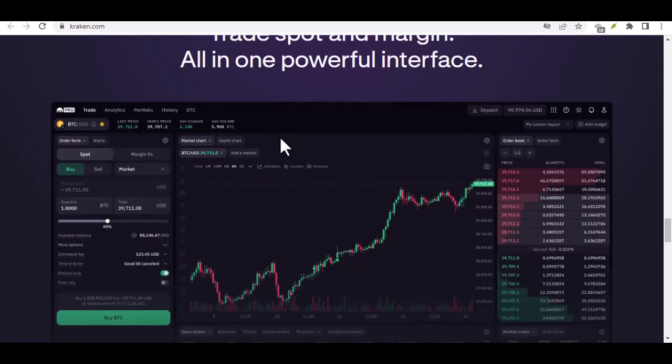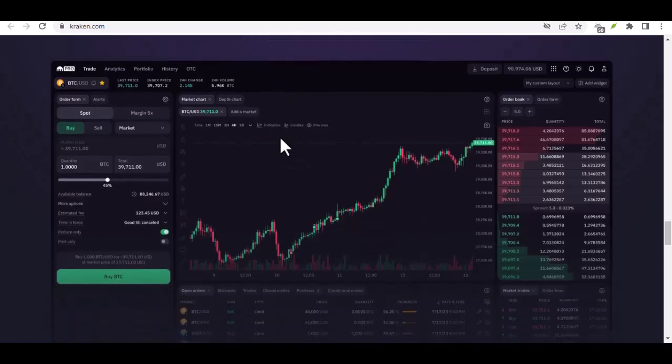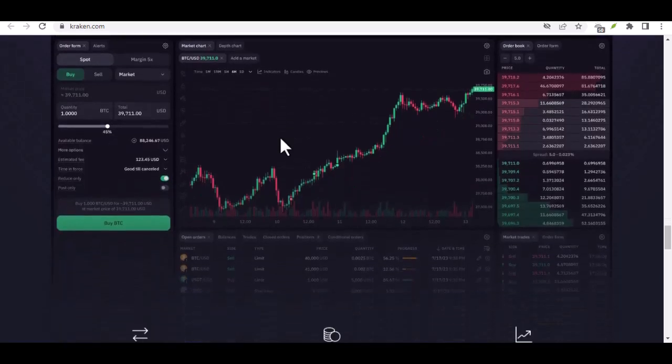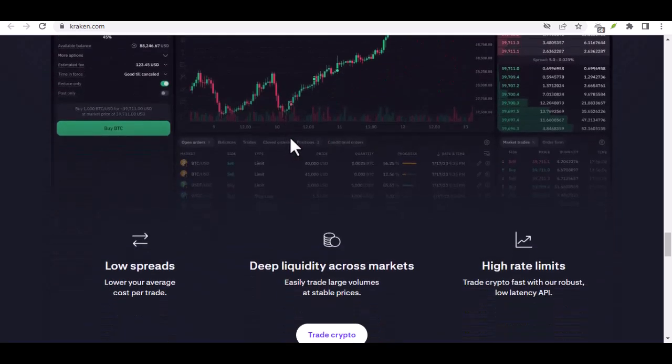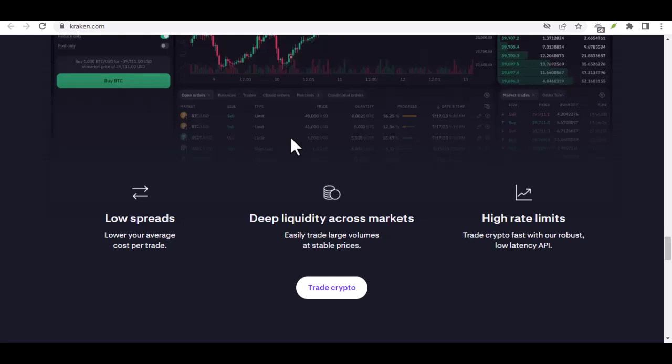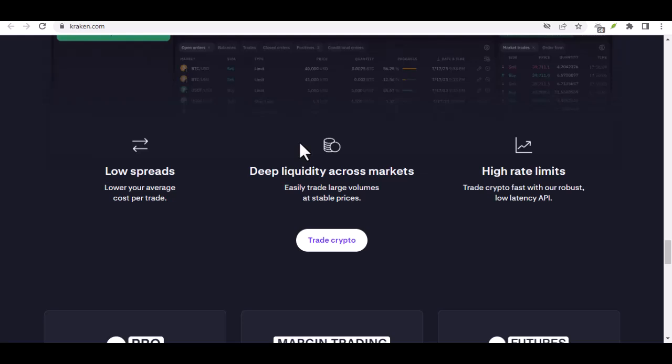You simply enter the amount of USD you want to spend and Kraken will do the conversion for you at the current market price. Keep in mind, this method typically comes with slightly higher fees. Order book trading. This is where things get a bit more technical. Here, you have more control over your purchase.